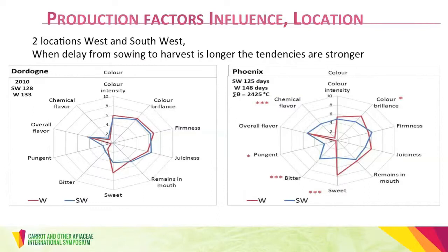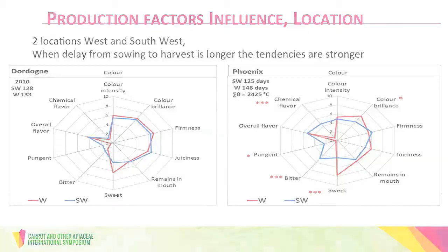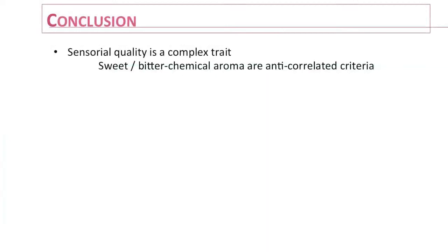we have a quite similar profile for the west part, but for the other samples coming from southwest, you can see the harsh attributes are higher. For Dordogne, it's not the same trial, but anyway, you see that there are fewer differences. In conclusion, I can say that sensorial quality is a complex trait.